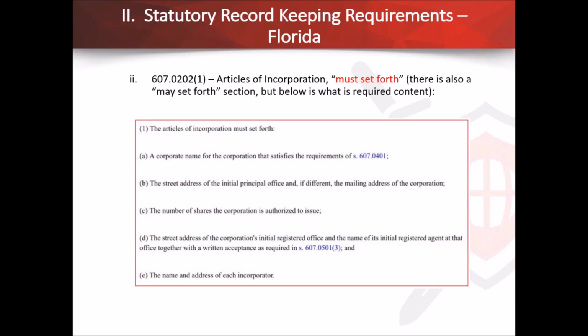I wanted to point out subsection C, which is the number of shares the corporation is authorized to issue. You don't have that requirement in the LLC format or the LLC Articles of Organization. Where this comes into play practically is if a corporation decides it wants to recapitalize, create a new class of shares, or increase the number of authorized shares they're able to issue, you'd have to actually file an amendment to the Articles of Incorporation.